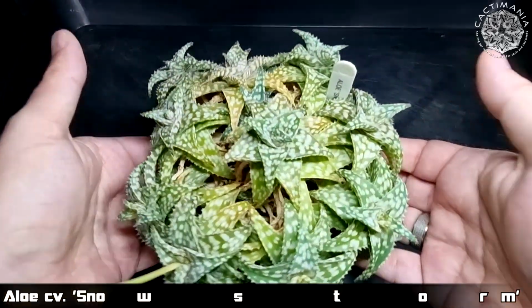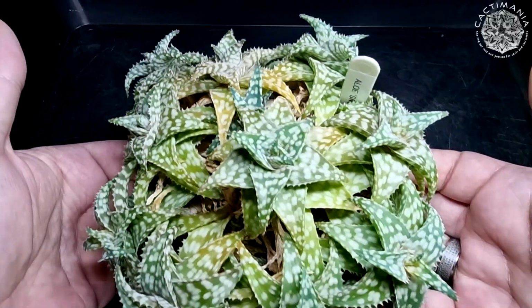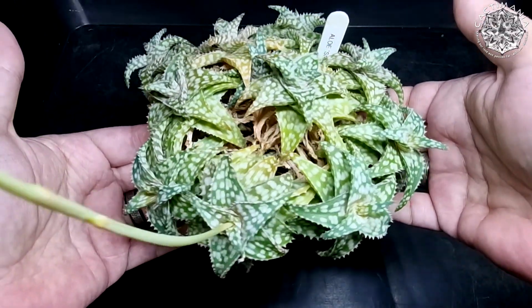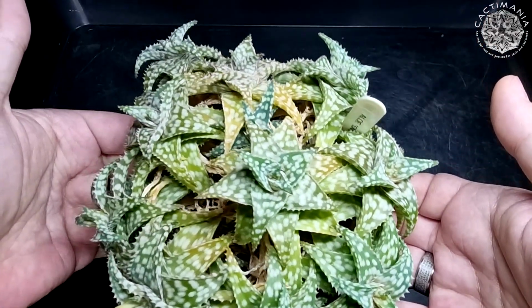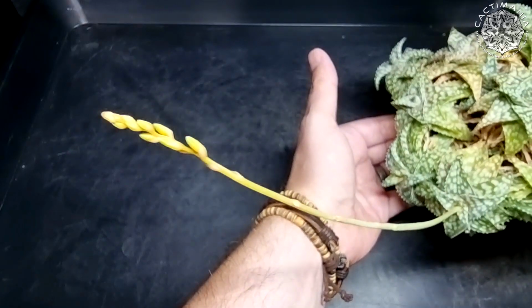Another aloe here called Snowstorm. Anna from Cactus Caffeine sent me this about 4 years ago now. One single head, now it's grown into this multi-headed clump. And this is getting ready to flower as well.